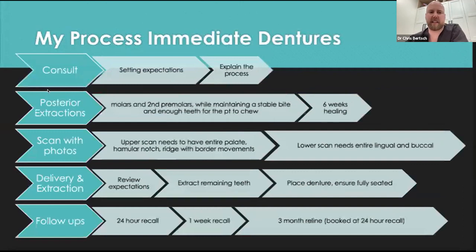So that's completes and partials. My immediate process looks more complicated, but it's really not. We do the consult, I do the posterior extractions, starting with molars and second premolars, leaving enough teeth to maintain a stable bite. And then we do 6 weeks of healing. After that 6 weeks, we get them in, we do a scan, we take pictures. I have all this in more detail coming up. And then we do the delivery and any follow-ups.